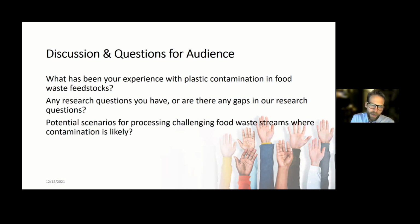And then, I come back to this fact that, unfortunately, we're going to have some food waste streams that are more challenging than others. And contamination is something that we'll continue to have to grapple with. And so if you have any ideas, especially that maybe Kate could potentially include in her life cycle assessment, of different ways that, in particular, that type of food waste could be handled in the most environmentally beneficial way, we'd love to hear them.